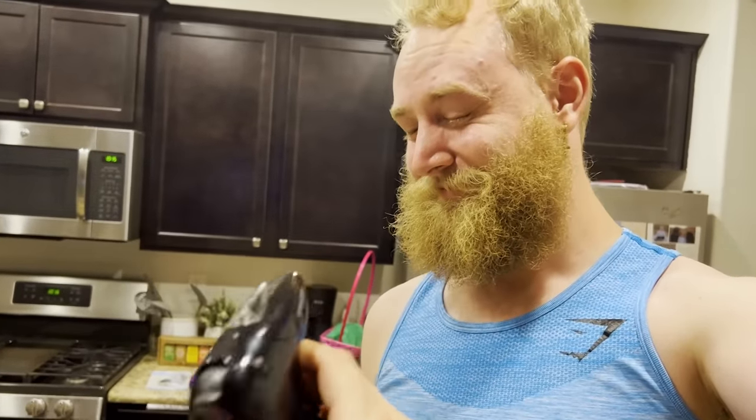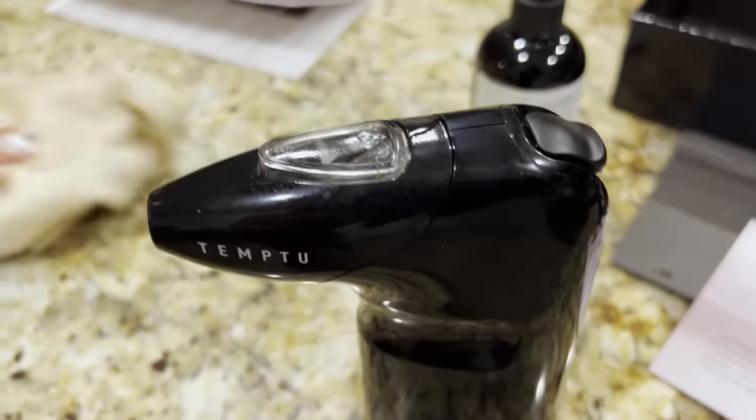Wait, it just starts spraying. Oh, it's already empty. What? That was so anticlimactic. Look, it's empty. It has this little plastic piece up top that doesn't have anything that seals it. The other models I keep seeing online have a little black tube that feeds into it that you can seal. I don't know what the heck one we got.